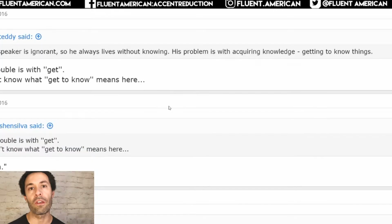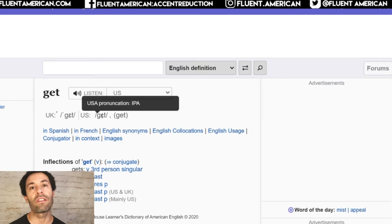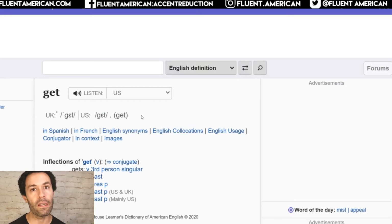But the reason I bring this up for a pronunciation resource is because at the top, you can see that they have an audio component, and they also have the transcription in the IPA, the phonetic alphabet. Now, if you're not familiar with the phonetic alphabet, that is okay. It's not necessary to memorize the phonetic alphabet, but it can be helpful.